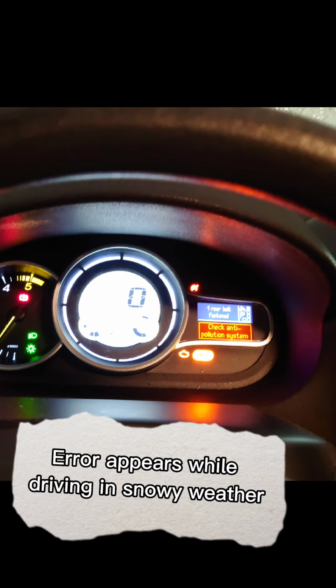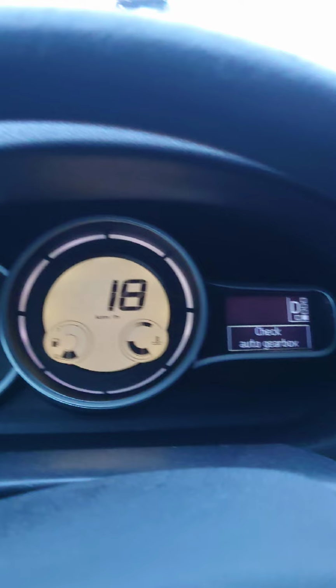Hello guys, I'm making a video of an error called anti-pollution system. It appears when I was driving in snowy weather. It normally happens when your diesel particle filter is not working properly. Along with this error, another error appears, which is check auto gearbox.